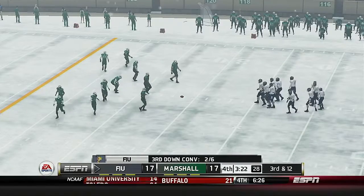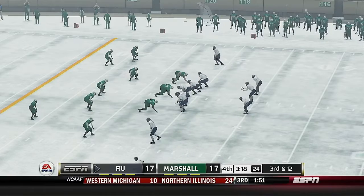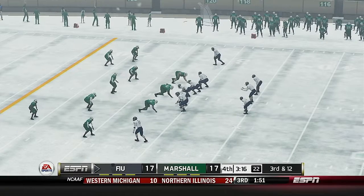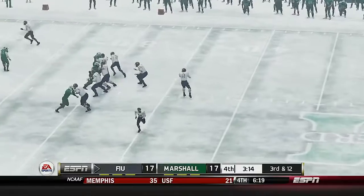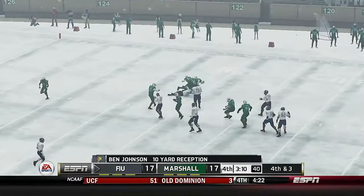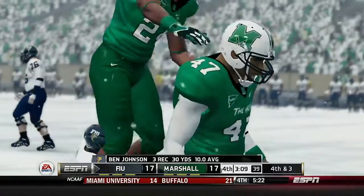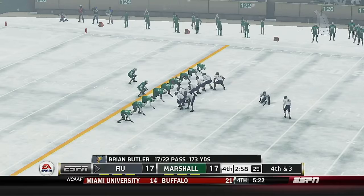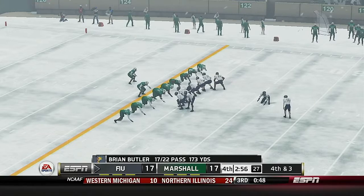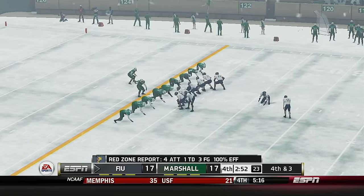Here's play number 10 on the drive. And he's tackled at about the 19-yard line. They'll call on the field goal unit here. Just under three to go in regulation.